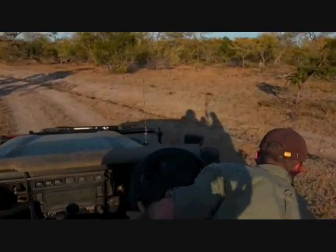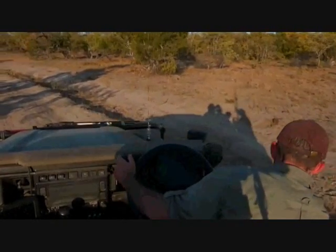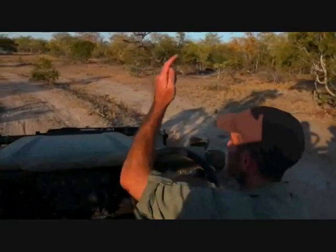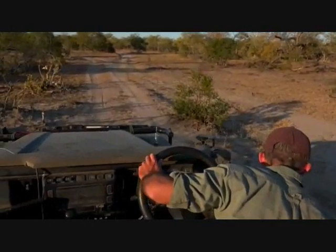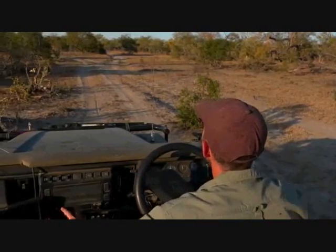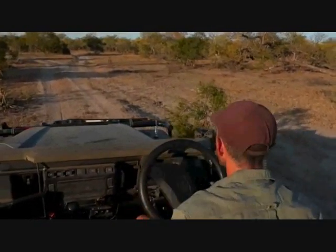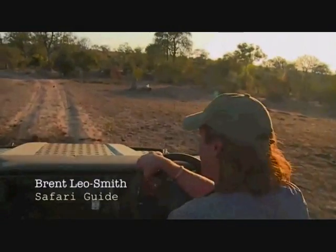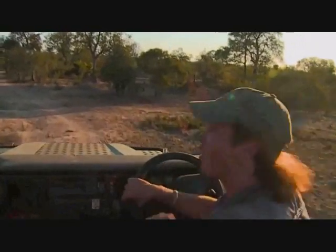So if you don't know what a drag mark is, it's basically a mark left by something being dragged. This is definitely a drag mark, not a car pulling something. So often, especially hyenas will pick something up and they'll drag it along, sometimes to the den, sometimes not. So we'll follow along where this thing goes, and we'll keep you posted. Head back to Brent and get an update from him. Wow, exciting drag marks. When you find drag marks, it's always a really good chance, if the hyenas haven't stolen it, that you're going to find a leopard. So fingers crossed.